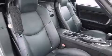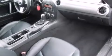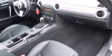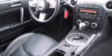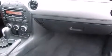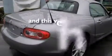Its top features include a multi-link rear suspension, an aluminum hood, a power retractable hardtop, aluminum wheels, and Sirius satellite radio. The following features are included: air conditioning, a leather-wrapped steering wheel, a passenger side airbag, performance tires, four-wheel disc brakes with ABS, and this vehicle has less than 28,000 miles.